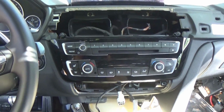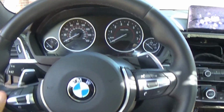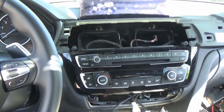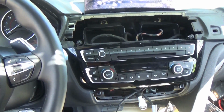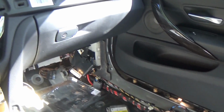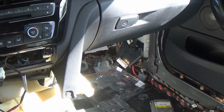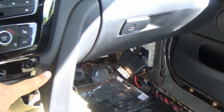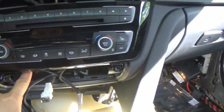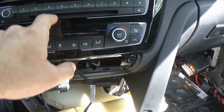Today I decided to make a video of this interesting project. This is a BMW 430 2018, and this is a Hurricane Harvey survivor. Not survivor yet. So this car was water damaged, and it was water damaged pretty bad. It's not a regular small water damage. I would say the water was somewhere on this line, because even the NBT head unit was damaged behind it.